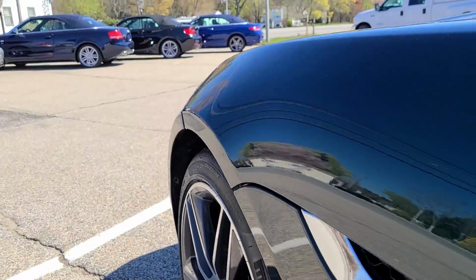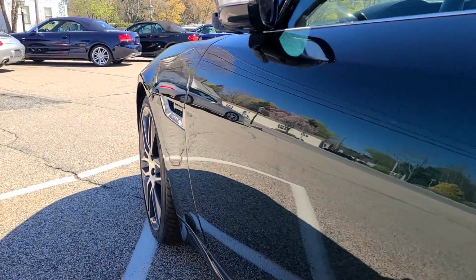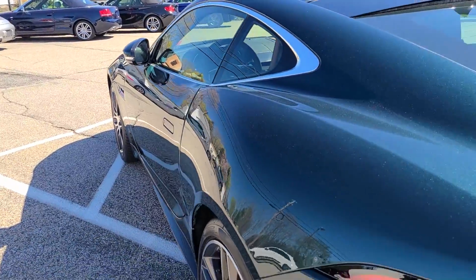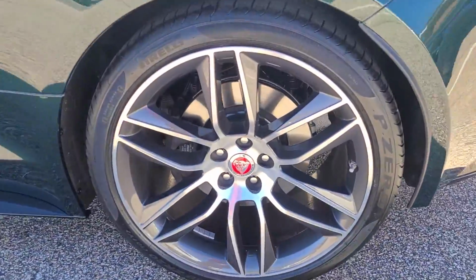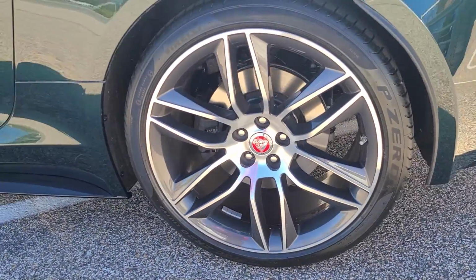So as usual, I'll take you down the side of the vehicle really close to the panel so as to look for any dings or dents in the bodywork. See a beautiful glossy quality to the paint, and as we make our way to the rear quarter panel, it all looks very nice. Now, taking a look at the wheels here, of course, beautiful 20-inch wheels on the Jaguar.